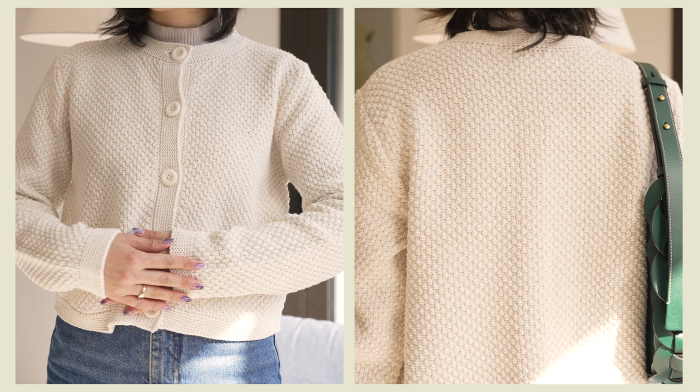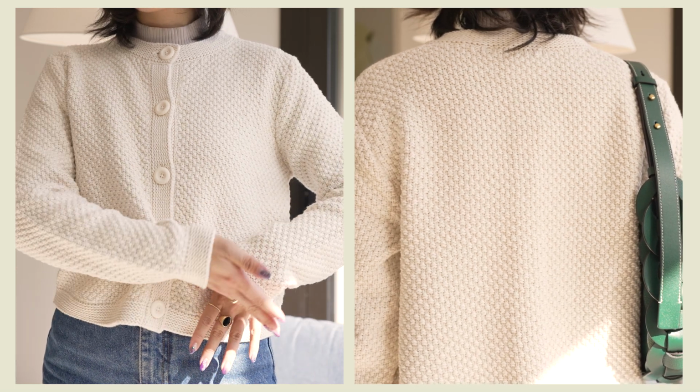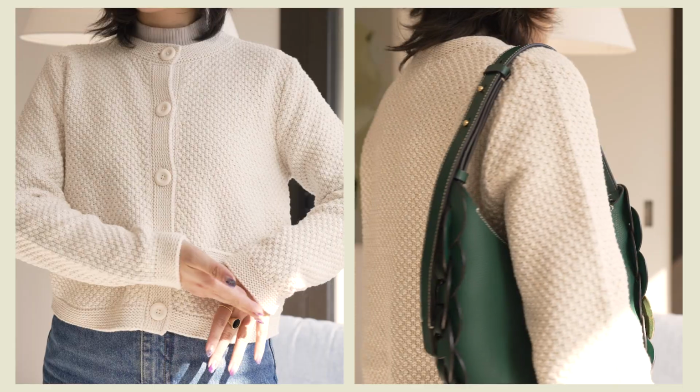Something I definitely like about this piece is the way it looks. I think that it fits in a very classic way, kind of like my Betty cardigan. The sleeves are not too long, the body is more cropped, and it really does achieve the vibe I was hoping for in a jacket like this. If you're slightly more petite, I think that this jacket will fit you really well. And then if you are taller, then you might find some details a little bit too cropped.